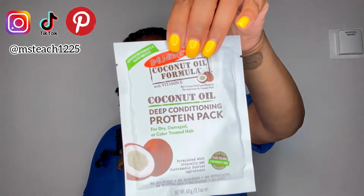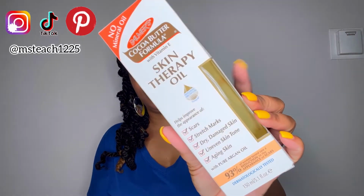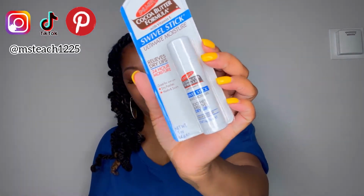But in this box, it is the Coconut Oil Deep Conditioning Protein Pack, the Cocoa Butter and Biotin Leave-In Conditioner, the Skin Therapy Oil. Can't wait to use this. Ooh, the Natural Vitamin E Concentrated Cream. Definitely be using this soon also. The Swivel Stick Ultimate Moisture. This is a lip balm or lip moisturizer. Adding that to my purse.